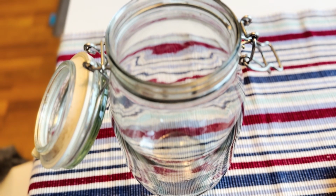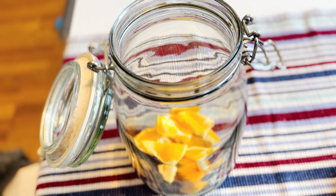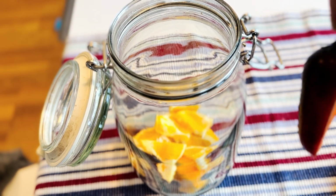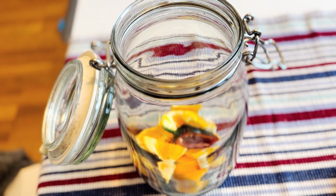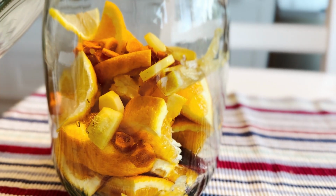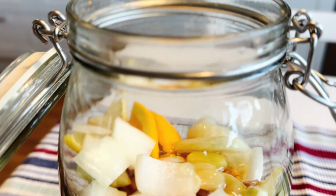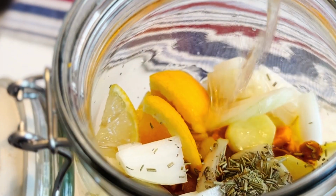So all we're going to do is add all of this. And I wanted to say about the jalapeno, I removed the seeds because the seeds are the spicy part, and this is already going to be kind of spicy, and I'm trying to make it a little bit more kid friendly, a little bit nicer to my husband. So, literally just filling it up to the top.